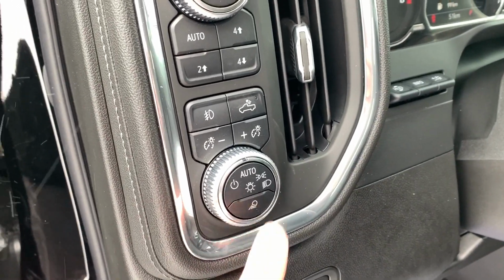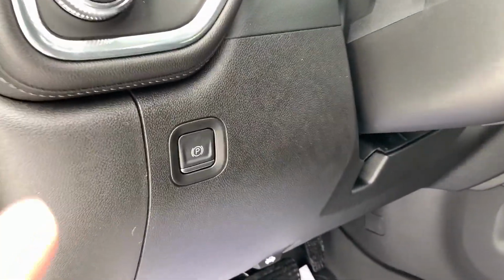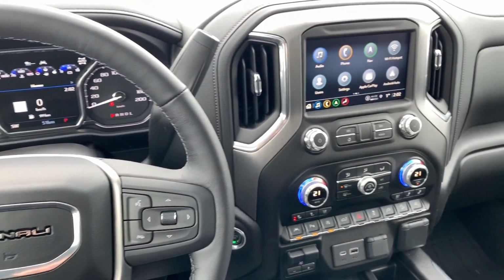And once again, I mentioned those lights on the exterior of the mirror cap. From the push of a button, you could turn those on too. Last but not least, you do have your electronic park brake, and then your heads-up display controls, which I'm going to show you once we hop on inside. Now I've gone ahead and taken a seat inside the all-new Sierra Denali.